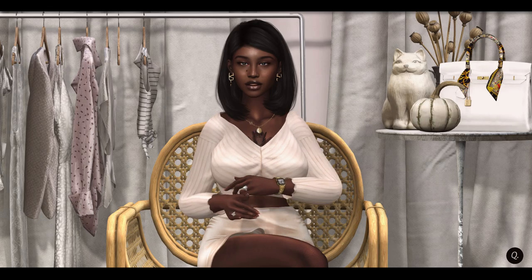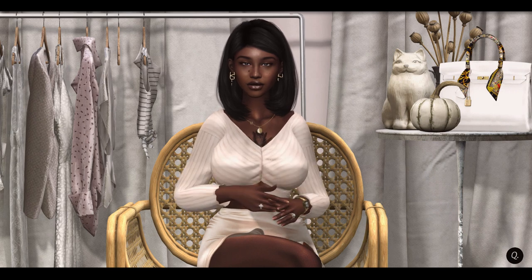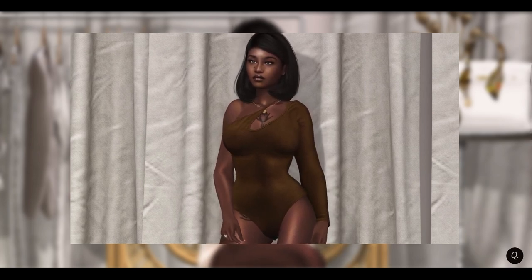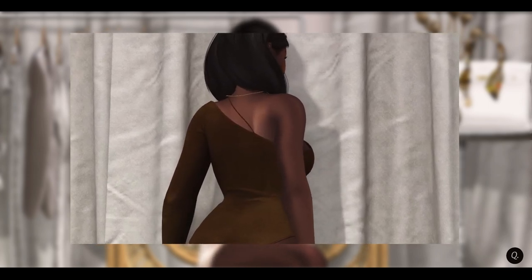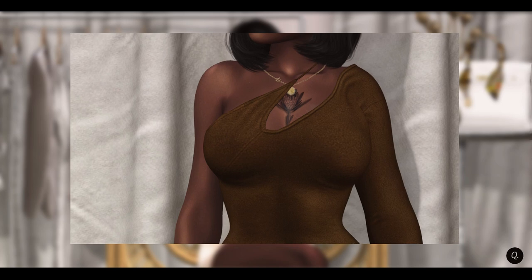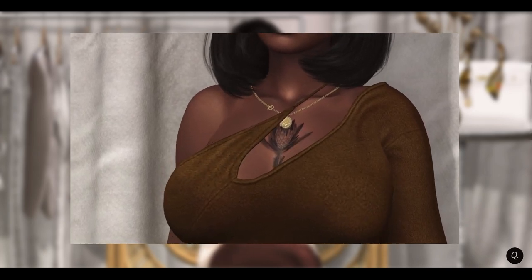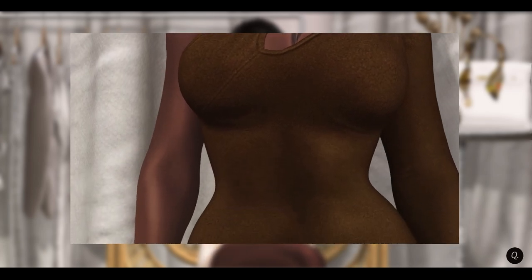My first pick in the top section is called Jasmine Asym Bodysuit. You can wear it both ways, as a bodysuit and a cut version that you can wear as a standalone top. I love the design of having one full sleeve on this bodysuit and the straps that are on one side of your shoulders.